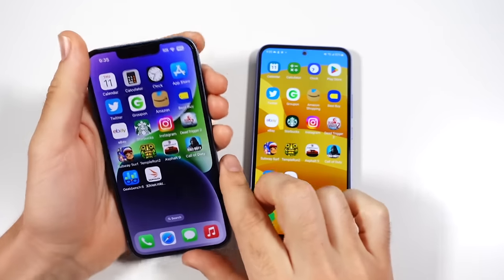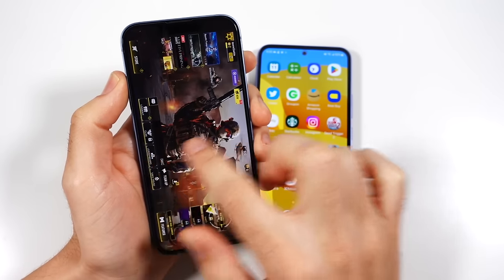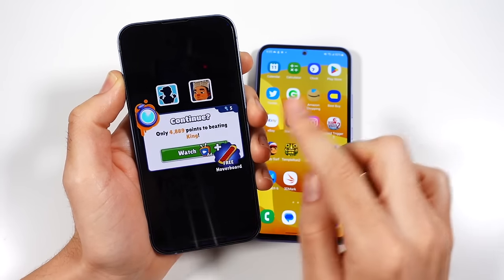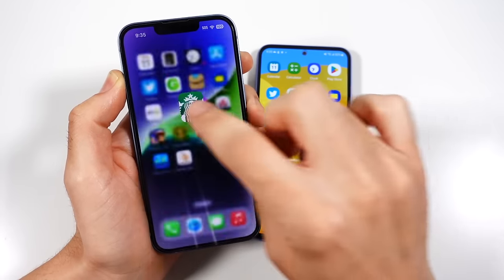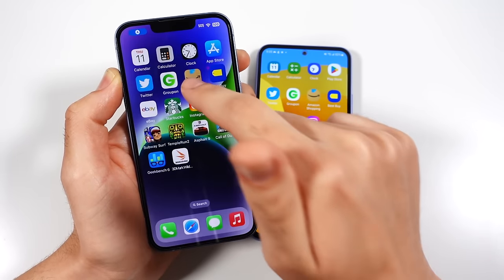All right, guys, so let's go ahead and run through the applications here. And like I've said before, the iPhone, where it really shines, is the buttery, smooth animations. Now, on the non-120Hz, it doesn't look quite as buttery, but they still have nailed the in and out on the applications.